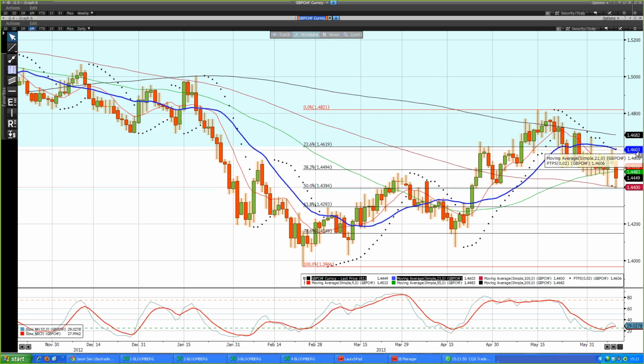146.06 is a moving average. That ties in with the 146.19 Fibonacci level. We've managed to get to 146.06 yesterday. Okay, so that's held. So that sort of area is going to be a struggle. If we got up there, that might be a nice place to sell it.